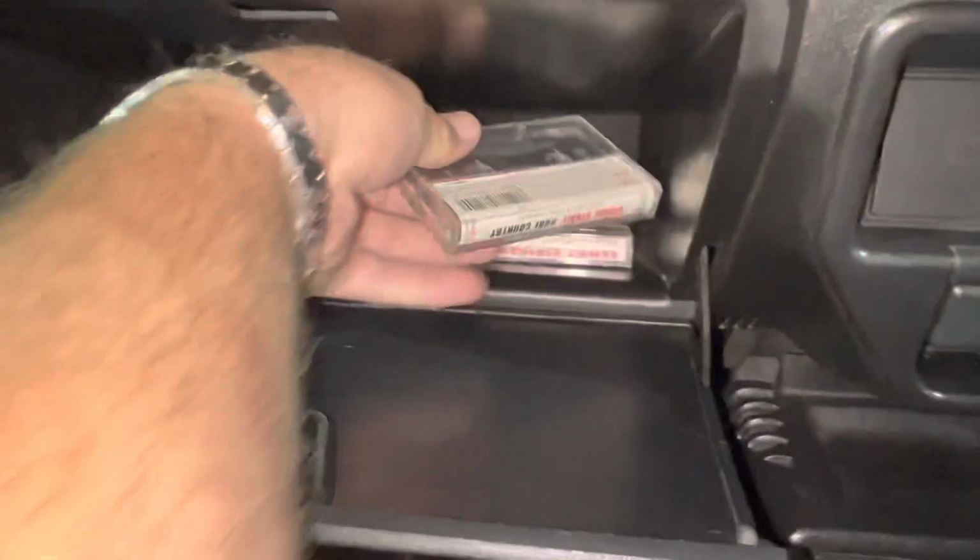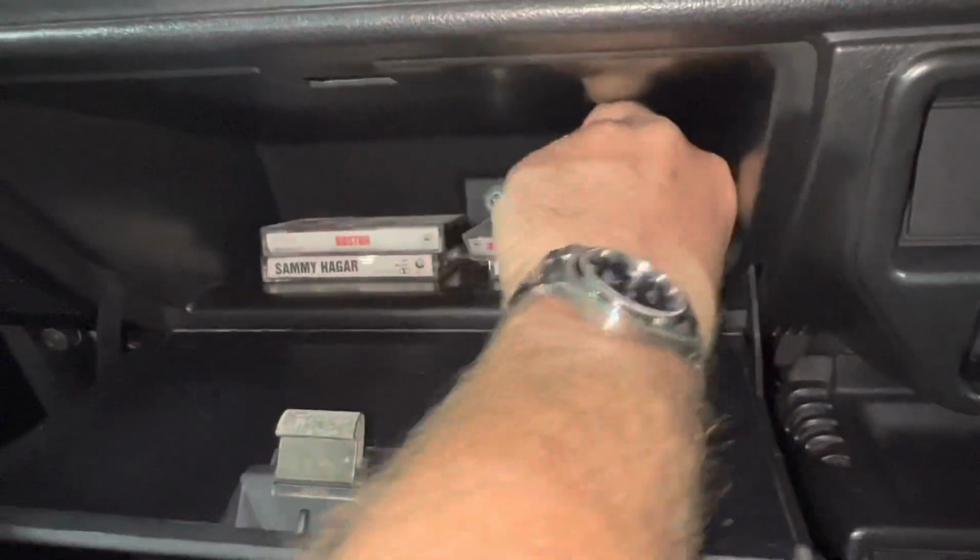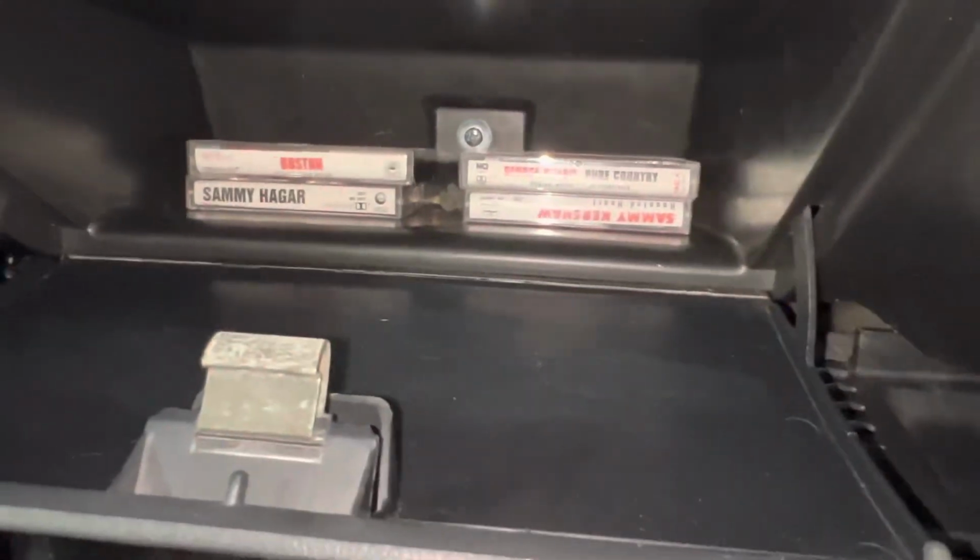We got Sammy Hagar, George Strait, Boston. So had to go dig up some of my cassettes. Here's some little extra wires that they got running for probably the boost gauge or something. And then here is that. And I guess I didn't really see, there's our carpets there. And then you saw the carpets under here, really, really nice.